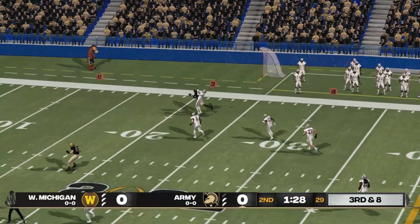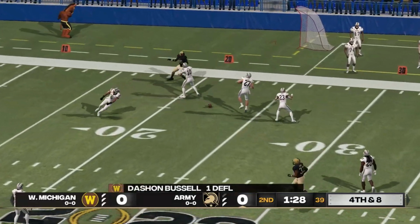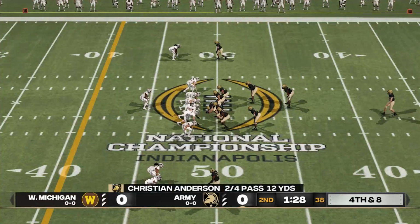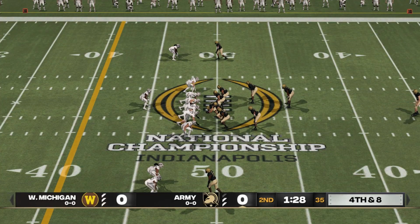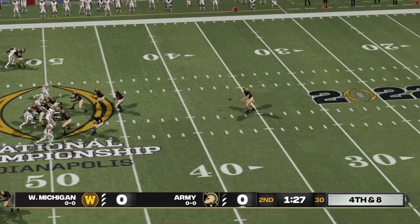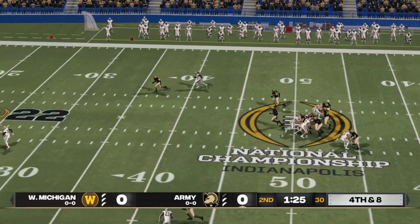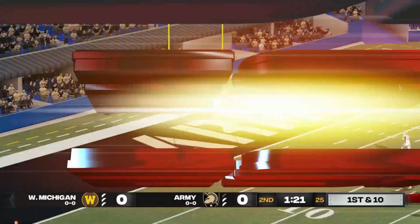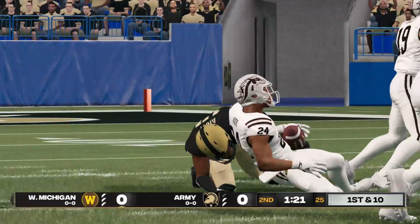Throws. This one will fall incomplete. Alston intended to receive on the play. Fourth down. Trying to change the field position with this kick. So this one goes into the end zone, and that'll be a touchback.